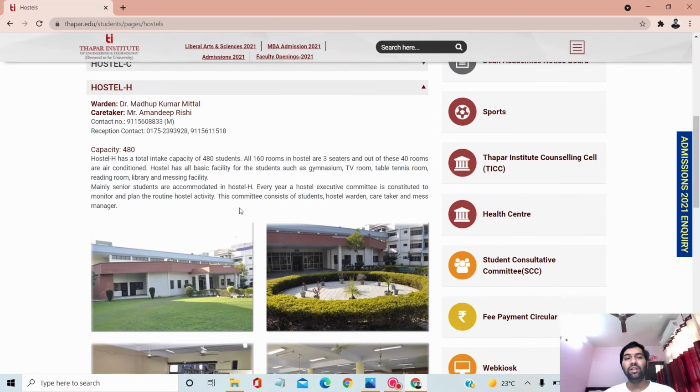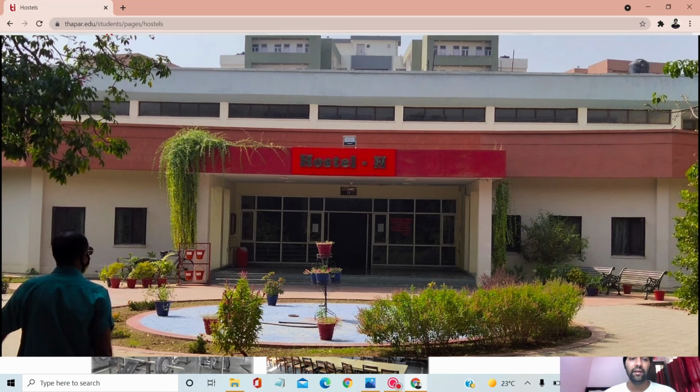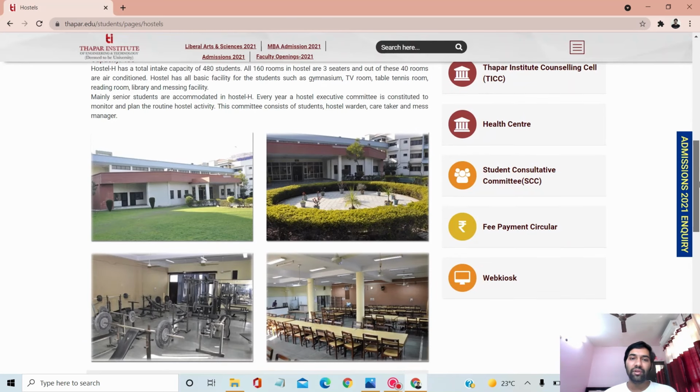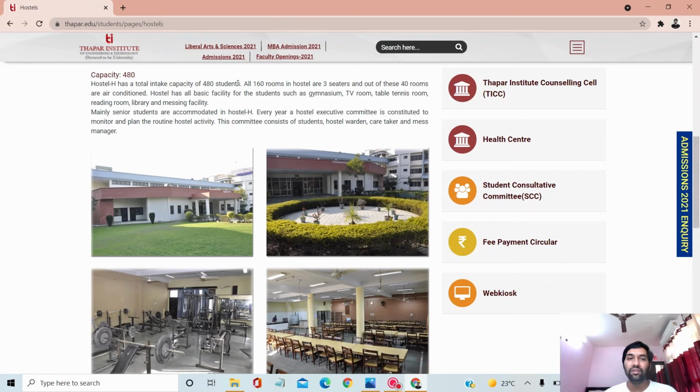Hostel H is basically one of the oldest boys hostels in Thapar University, one of the primitive, or you can say old type, hostels. You can see that it has a capacity of 480 students, 160 rooms with 3-seater rooms, and 40 rooms are air conditioned, although you won't be needing any air conditioned room in your first year.